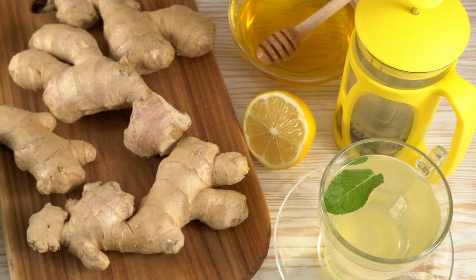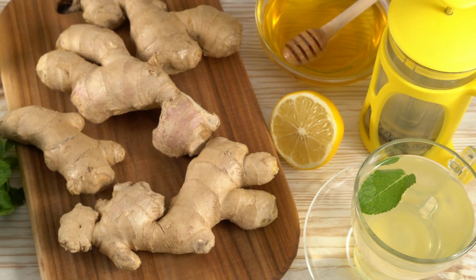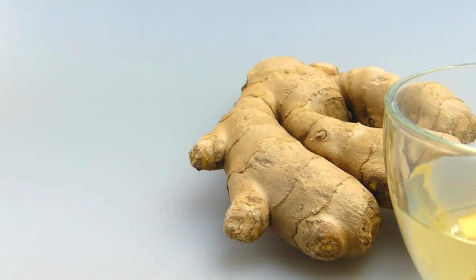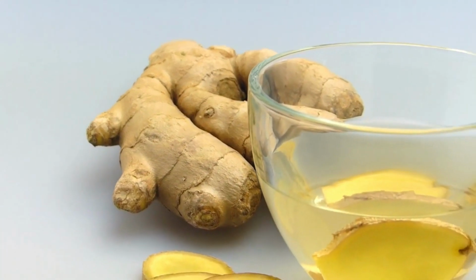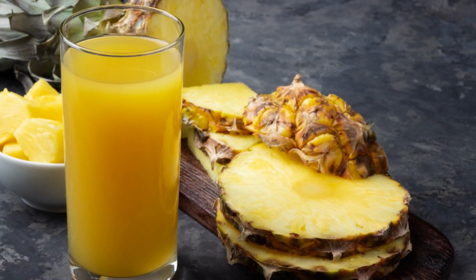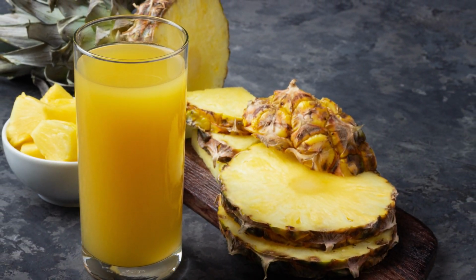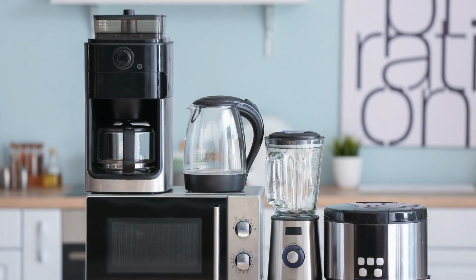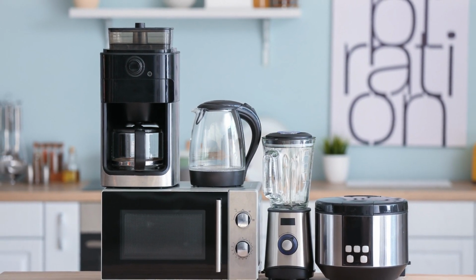Pineapple juice with ginger. Ginger contains anti-inflammatory compounds that inhibit the formation of fat plaques in blood vessels, improving blood circulation and preventing diseases such as heart attack, atherosclerosis, and stroke. Ingredients: 5 slices of pineapple, 1/2 inch of ginger root, 1 glass of water. Preparation: blend all ingredients in a blender and drink after dinner.